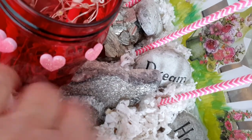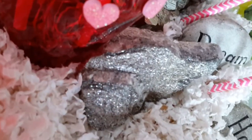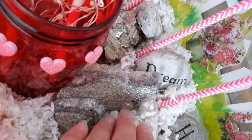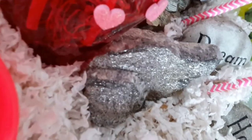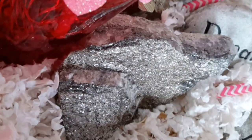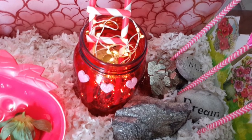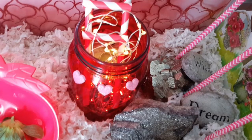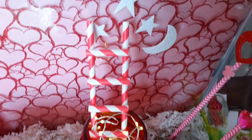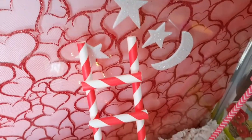And this pretty rock with the sparkles in it, it looks like glitter, though it is 100% natural, is all the way from Newfoundland. Beautiful Newfoundland. And now there's a red glass jar with pretty lights that run off a battery pack from Michael's Arts and Crafts store, and a handmade ladder to the moon and the stars.